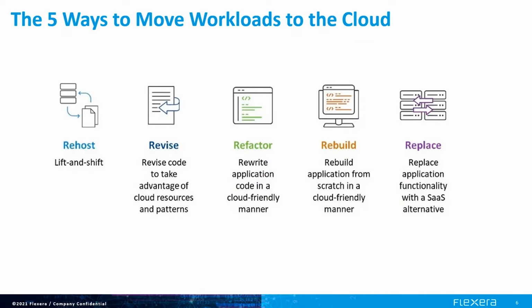There are multiple strategies that organizations can choose when they're migrating existing applications to the cloud, and each comes with both its own pros and cons. Businesses can choose to either rehost, revise, refactor, rebuild, or replace their workloads when creating a migration plan. No matter which option you choose, careful forethought and planning are essential in order to make your migration successful. And this is because many applications struggle or even fail in their new cloud environments because of a lack of understanding of the dependencies and the relationship of other portfolio applications.